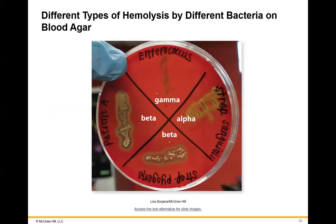We talked about hemolysis previously, but remember enzymes are involved in breaking down red blood cells in order to achieve hemolysis. We talked about gamma having no visible hemolysis, alpha having greening because we have partial hemolysis, and then beta where we have complete clearing because we have true hemolysis going on, breakdown of those blood cells. That's done by enzymes that the bacteria produce. You see down there Streptococcus pyogenes. This is a very common bacteria that causes infections like strep throat, necrotizing fasciitis, and other things.